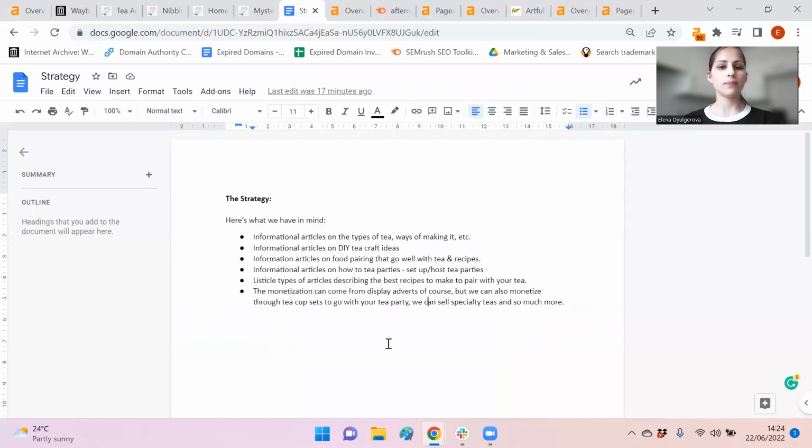Now, in terms of the strategy, informational articles on the types of tea, ways of making it, etc. With the types of tea, there's black tea, green tea, then ways of making it: how do you make green tea, how do you drink green tea. Obviously, with green tea, there is a way and things you need to buy to make it, powders and brewing it. I don't drink green tea much, but there is a science behind green tea and the types of green tea and all that sort of thing. So there's loads that can be talked about with tea.